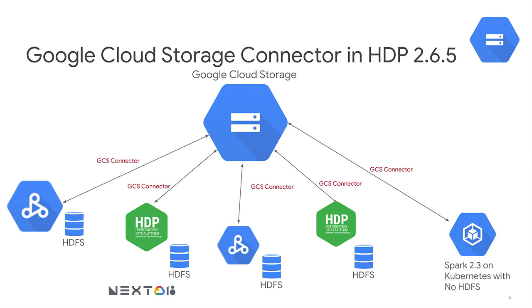Also, because all the compute and storage is decoupled, you can have more experimental clusters. Things like maybe your data engineering or data science team, they want to start experimenting with Spark 2.3 running on Kubernetes. They can still be pointing at the same data sets that all your enterprise HDP users are using.